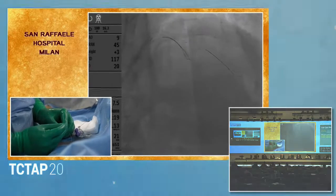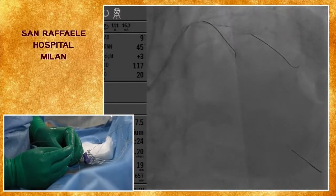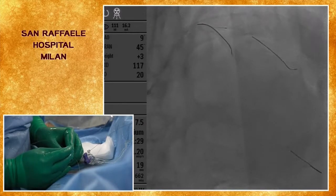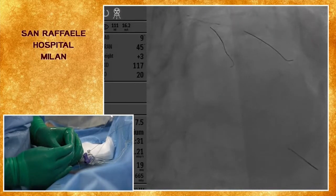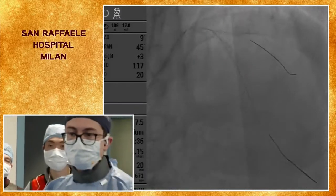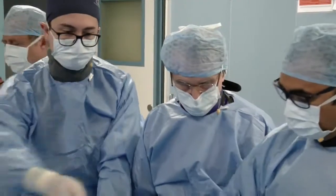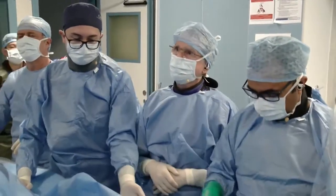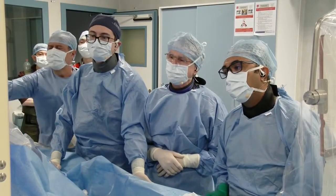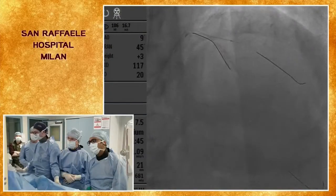Okay, we go first into the stent. Good. And you can use the jailed wire to go in the diagonal. Okay, so for the LAD, I think we should do 2.5. What do you think? High pressure, 2.5. I think 2.5, because otherwise we risk high pressure causing a dissection.